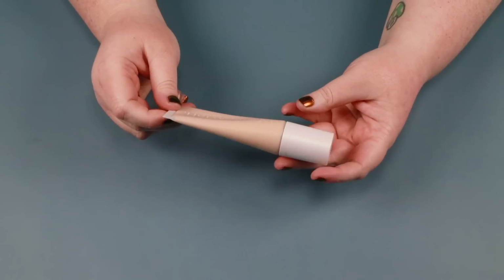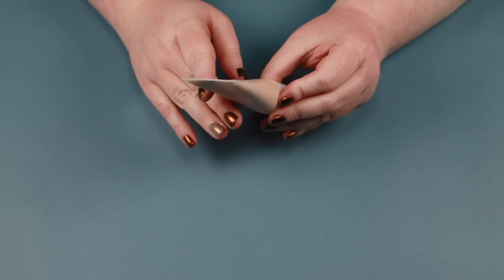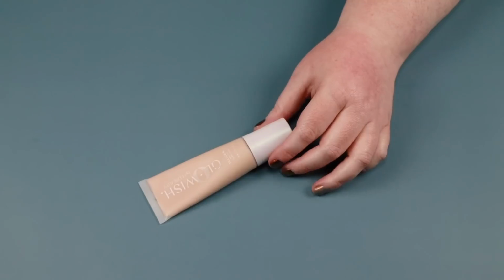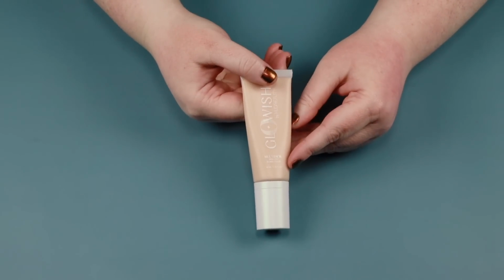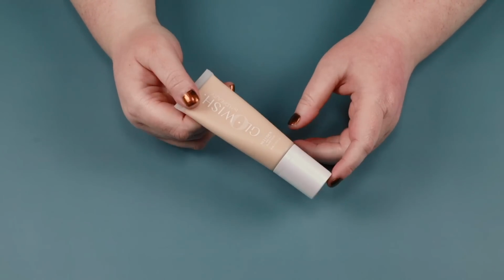So this is from Huda Beauty. This is the Glowish. Oh my God, I thought it said mildew. I was like, mildew skin tint? No. This is the Glowish Huda Beauty Multi-Dew. What is wrong with me today? No, it is called Multi-Dew. Okay, I'm not stupid. I know how to read. Multi-Dew skin tint. Not mildew, but multi-dew. I hate this. I hate this.